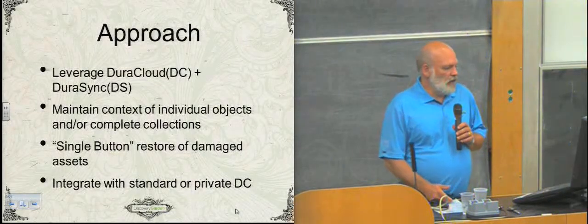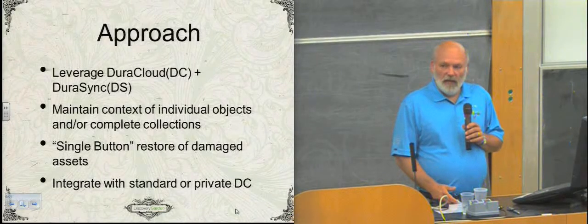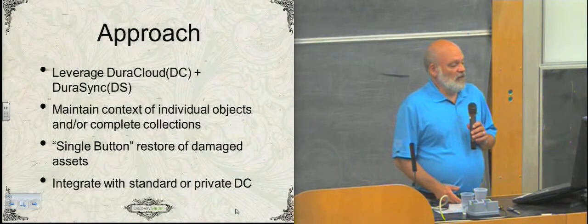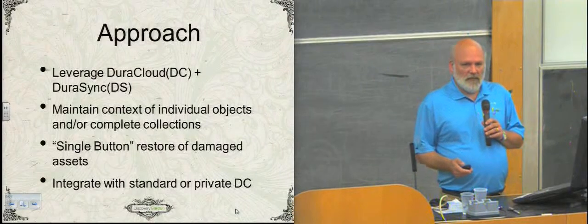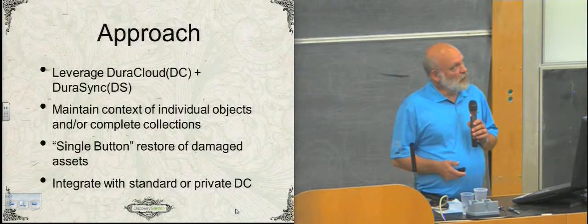So our current project, and I apologize to DuraSpace for adding another Dura term. This one that does not exist, DuraSync, is of course CloudSync. So that was a mistake in having Dura. I guess it was a problem with my Dura meter.